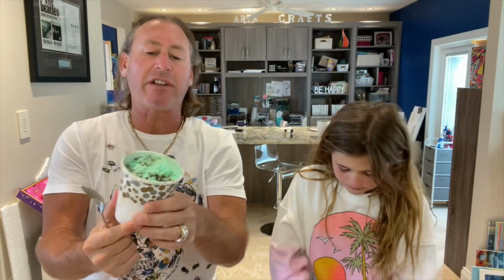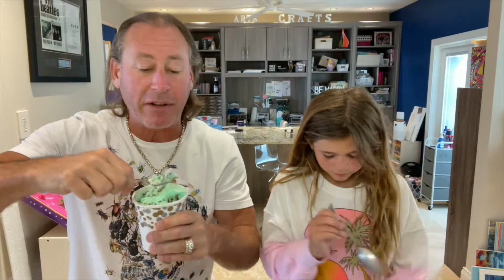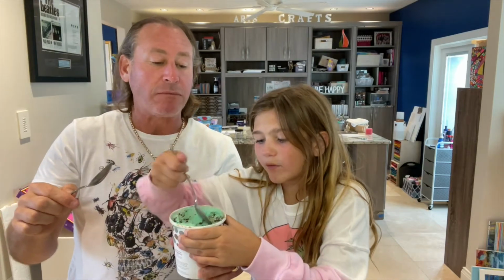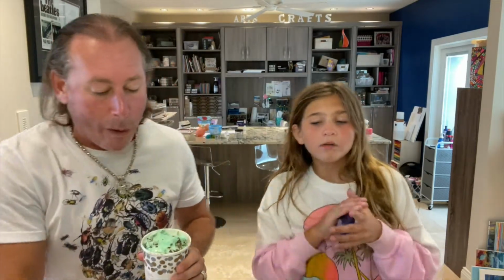Mint cookie crunch. It's kind of like the Girl Scout cookie. What are those Girl Scout cookies called? Thin mints? Oh yeah, thin mints. I love thin mints. Okay, last one. Why am I saying that? I never ever had a thin mint. I shouldn't even know what a Girl Scout cookie is, probably. Yeah, I know. All right. That's pretty good.